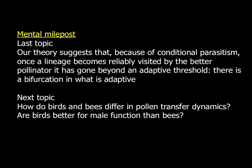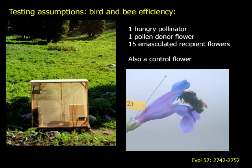My next topic is how bees and birds differ in their actual pollen transfer dynamics. Is it really the case that birds are better for male function than bees? So in this next part, we're going to count pollen grains. We get a little flight cage with a trap door. You put a hummingbird feeder in there, the hummingbirds come visit it, you pull the trap door, and then you have a hummingbird inside a cage. You can then present a series of flowers to this hummingbird and measure how much pollen it removes from a flower, and then how much pollen it subsequently deposits on a series of other flowers.